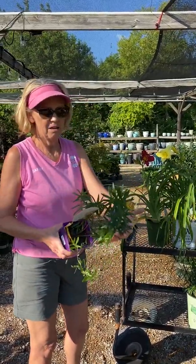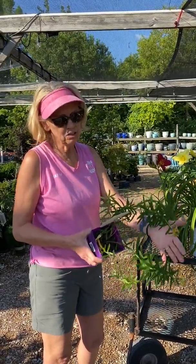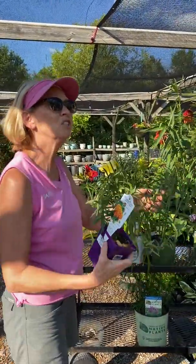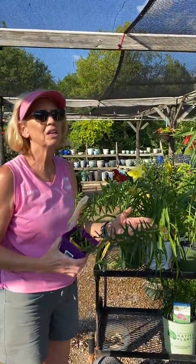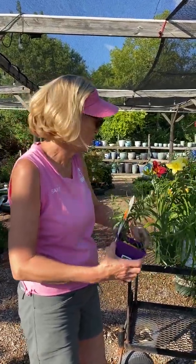For the butterflies, this is the Asclepias tuberosa, and it's the bright orange colored one. And this perennial is not quite as long-lived as some other perennials unless it's really happy, hot and dry. You know, like by your mailbox that's by the street, or an area that is just hot and dry. You don't have anything else around it that you're watering.